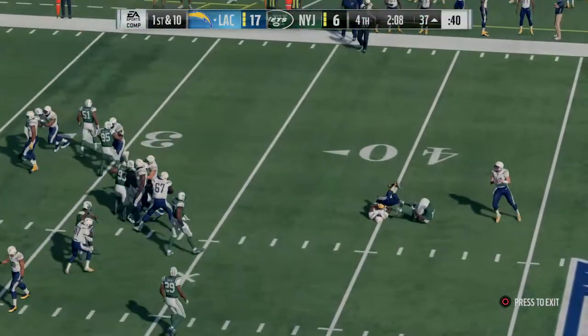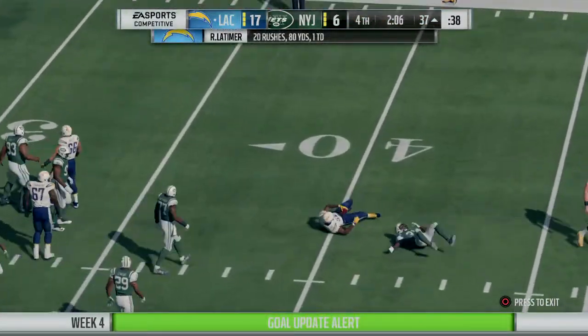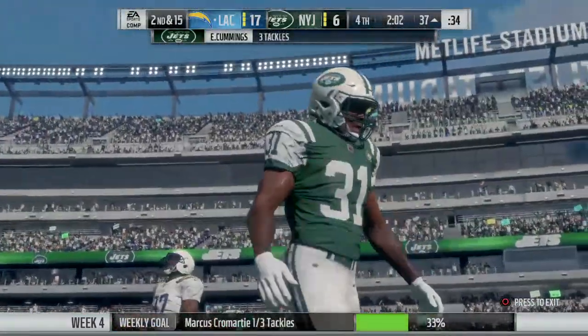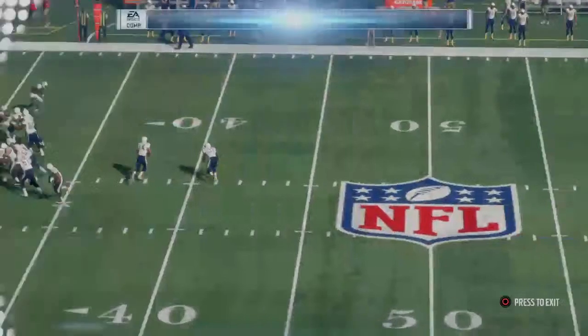Now they try the right side here. And he'll lose yardage on the play back at the 37-yard line. So a loss of 5, and it'll be 2nd down.